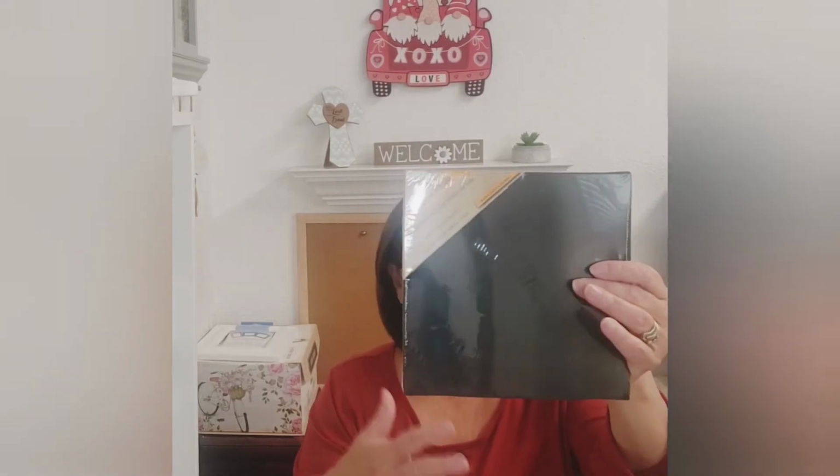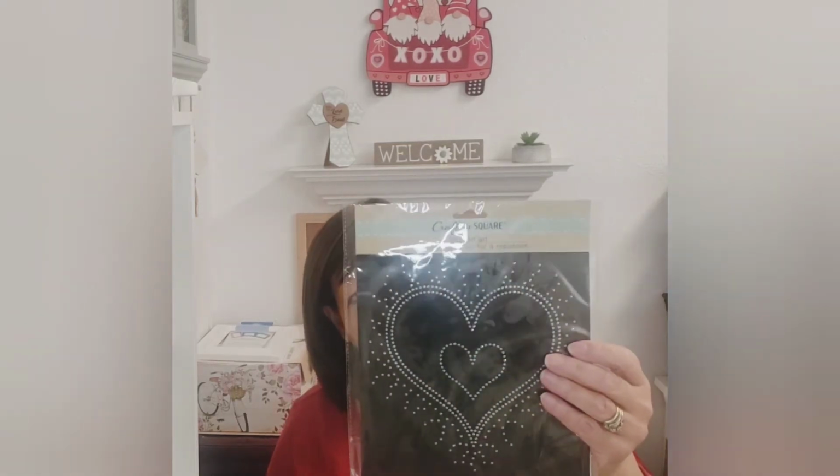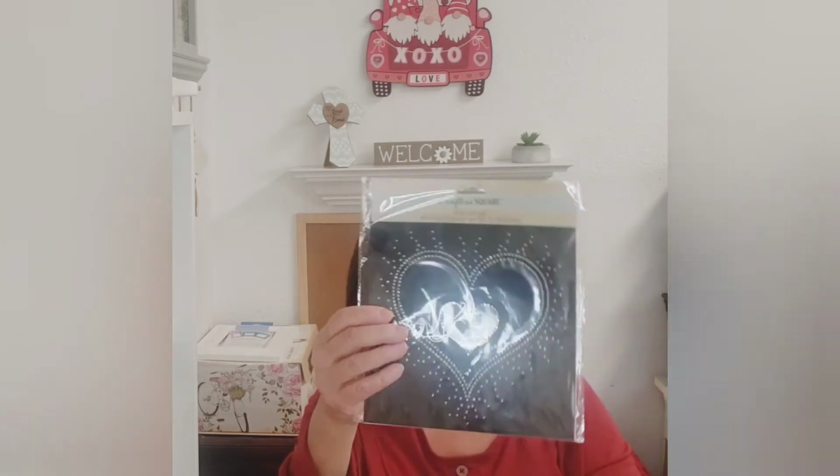Crafter's Square. I had never seen a black canvas. I don't know if I just have never paid attention, but that's the only size that they had, and it is an 8x8. So I picked that up just to keep in my craft room. You never know when I need something like that. And then they had these iron-on art. I thought they were beautiful. They had a tiger and a butterfly, I think. They had a few different ones, but I only got the heart. You don't have to use these as iron-on. You can use these in your crafting as well. So I picked two of those up. And that was it for the Crafter's Square.